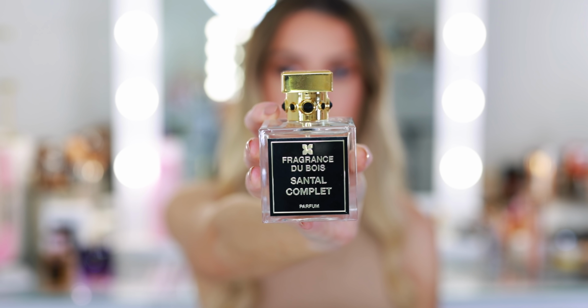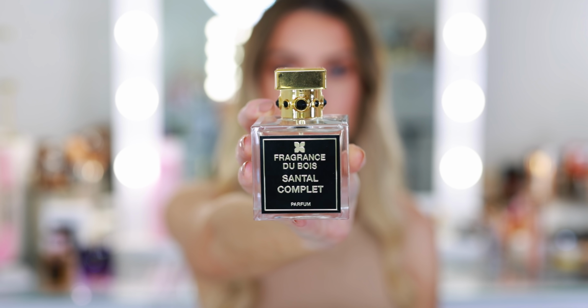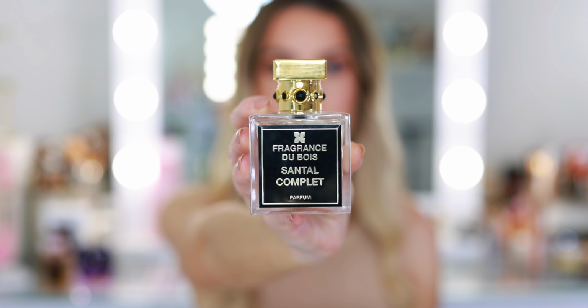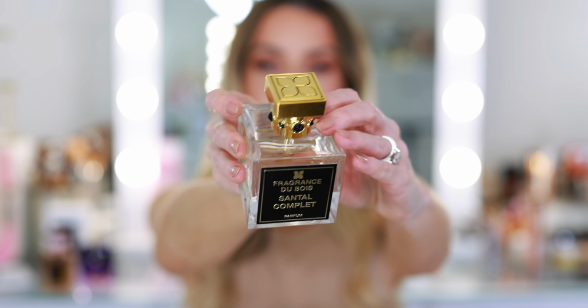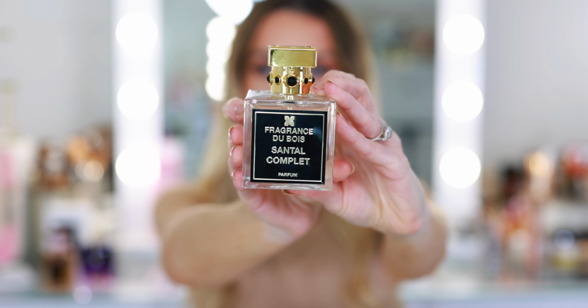I think they live maybe in the same zip code, but they're not neighbors. They sound by the notes like they would be a little bit closer than they are. They're actually very different, but I love them both. Santal Complet is a little bit sweeter and it's much woodier than 51. It's an amber vanilla with keynotes of coconut and lemon, violet, black pepper, sandalwood, vanilla, amber, and musk.